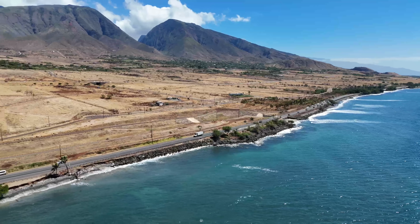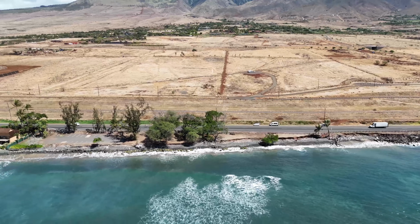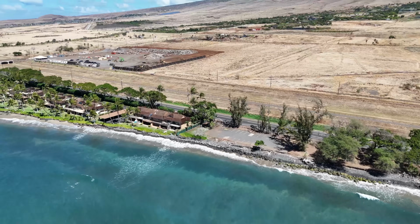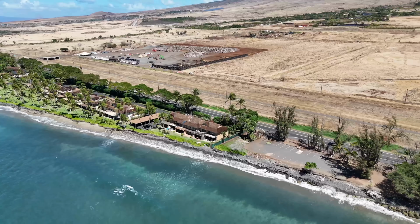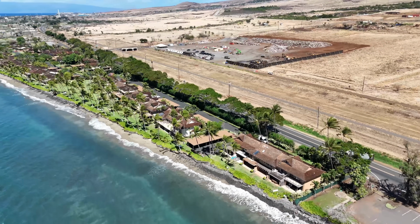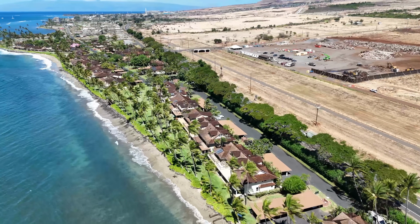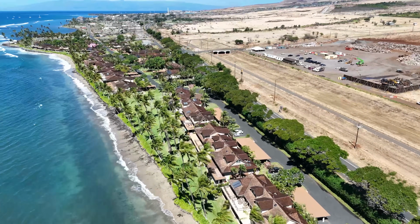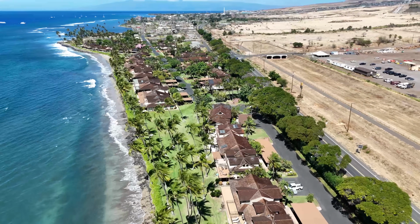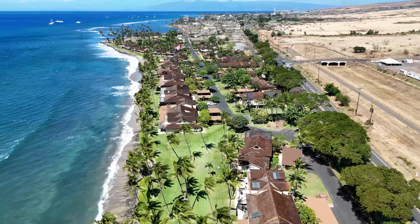Just like I've done on all of my previous drone tours of Lahaina, I'm going to start on the far south end of Lahaina town in an area called Puamana. We're going to follow Front Street and the coastline all the way to the north end of town and then circle back a little bit further up the hillside to cover as much area as possible. We will also take a separate flight following Lahainaluna Rd into the Lahainaluna Neighborhood and back down the hill.